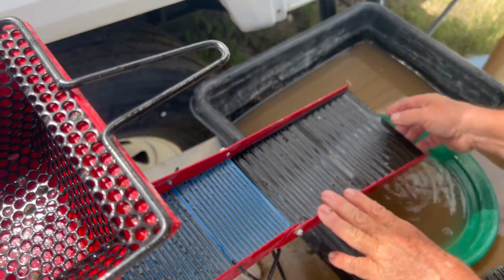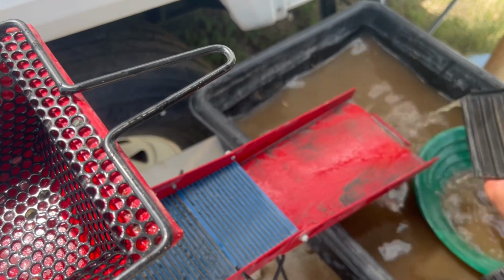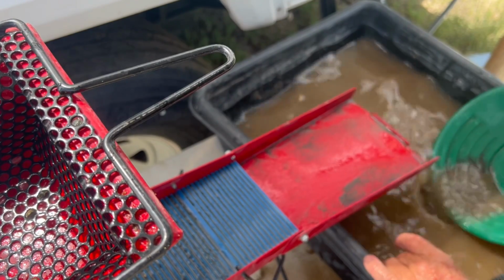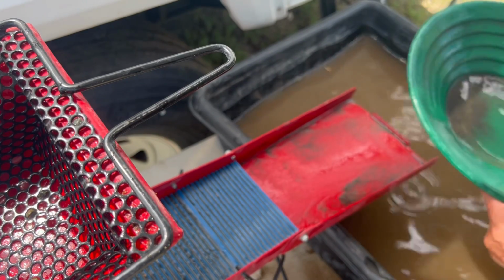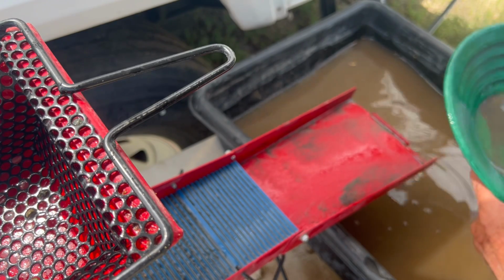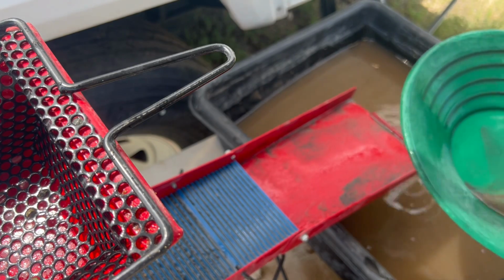Check this out. See what's in there. All right. First, I just want to check this bottom mat here. Give it a little bit of that. Okay, let me look in there. I don't see any gold in there. No gold in there. That's a good sign.